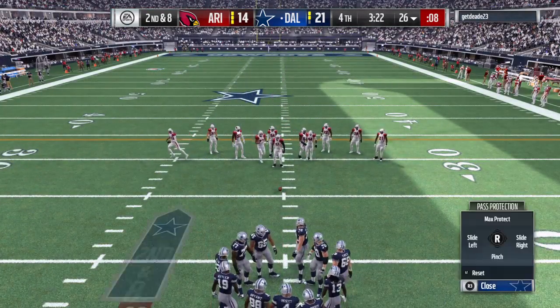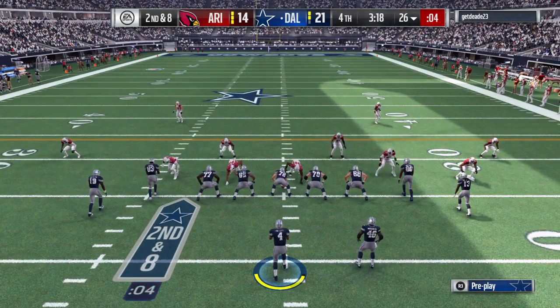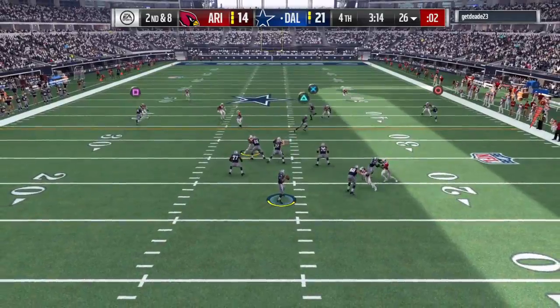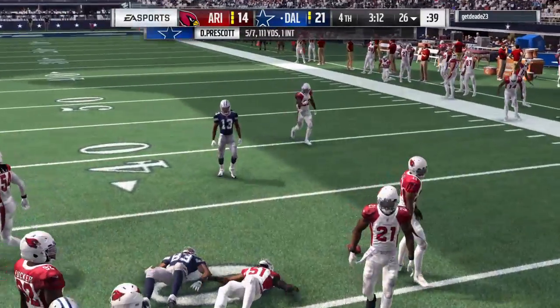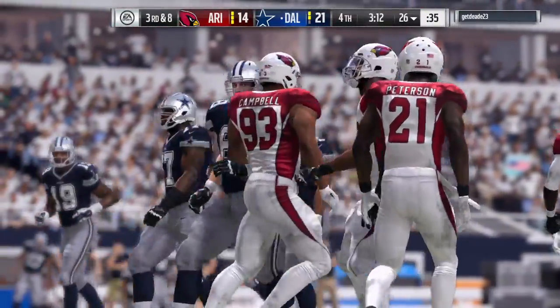Second down, 8. Time running out here on the play clock. They'll try to throw now. Prescott. And incomplete there. A nice hit jars the ball free and brings up 3rd down.